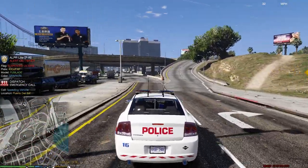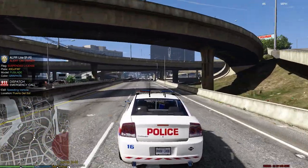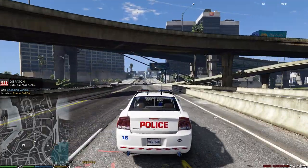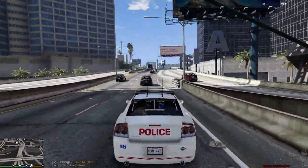Attention all units. Citizens report a speeding incident on South Rockford Drive. Dispatch, this is Ocean One responding.